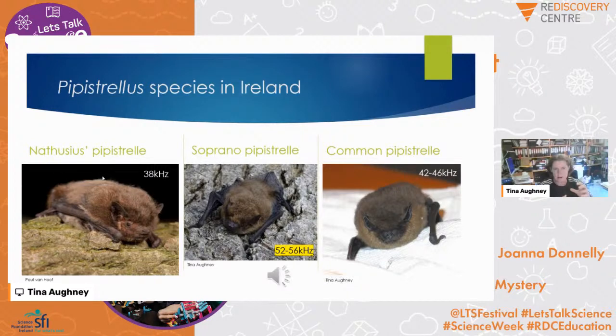38 kilohertz, you've got a Nathusius' pipistrelle. If your dial says it's above 50 kilohertz, you've got a soprano pipistrelle. While if your dial says around 45 kilohertz, you've got a common pipistrelle. So by using the sound, we can actually identify the bats. And this is what a pipistrelle typically sounds like.